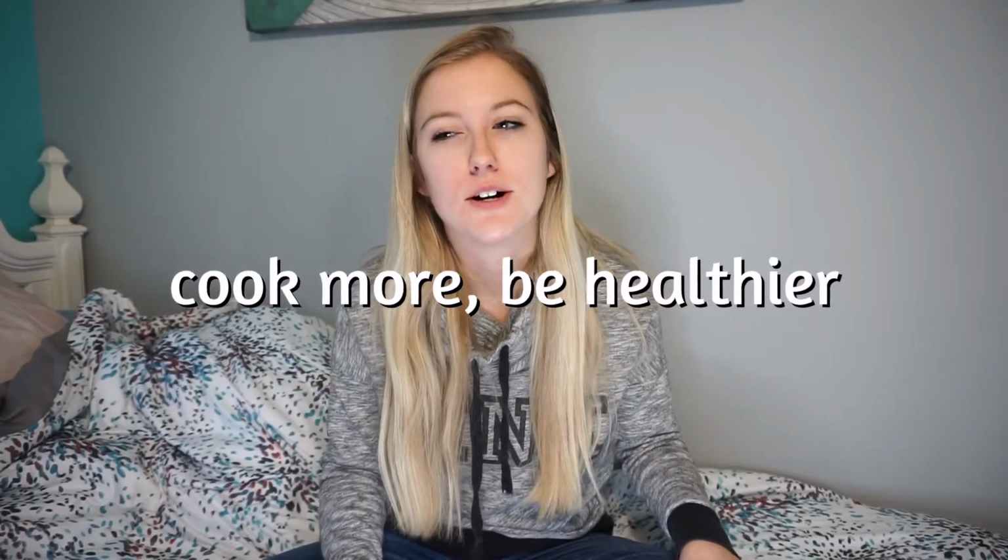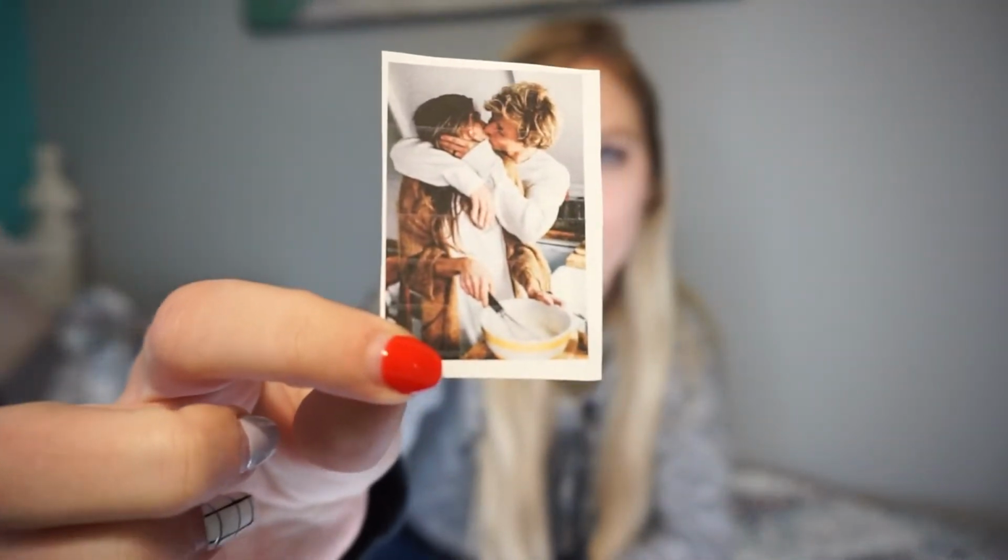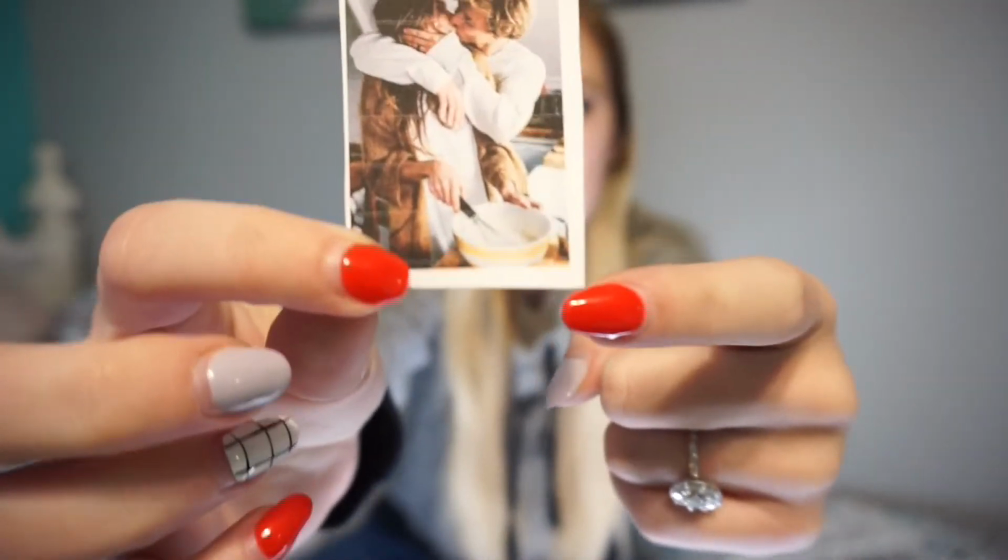Another thing I want to do is cook more and eat a little healthier. I want to stop eating out so much. Me and Jonathan love to cook together, so that is why I chose this picture. It is just a couple, and I don't know if you can see it, but down here she has a mixing bowl. So that is what I use to represent cooking more, and that also kind of goes with more quality time with Jonathan because we do love to cook together. So that's really important. And I just want to try new recipes.